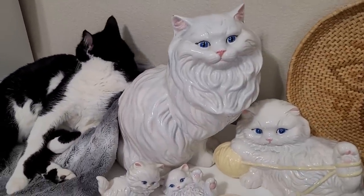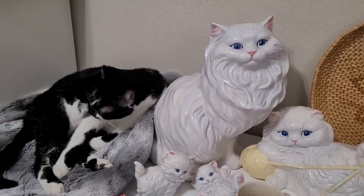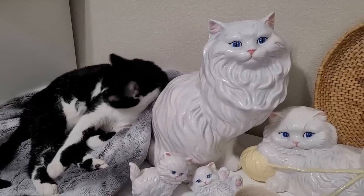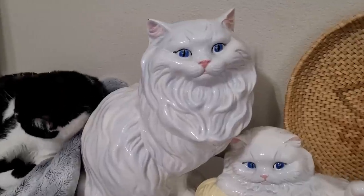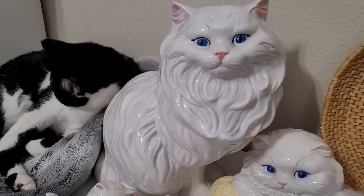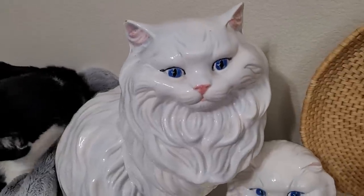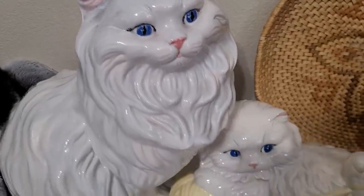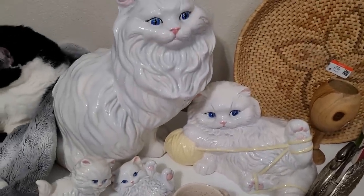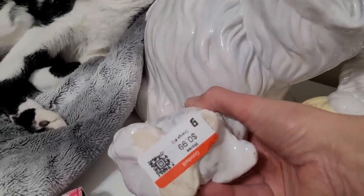I love this vintage cat. He's a huge Persian. You can see his size next to Bandit. Pretty much life size, if not a little bit bigger. He's absolutely fabulous. I believe I paid $5.99 for him. He's from the 70s, and somebody painted him and had him glazed, I believe. The same with this little one here. And I actually think all four of these pieces were done by the same artist. The two little ones are signed on the bottom.